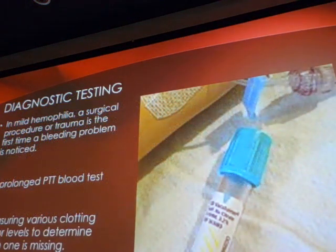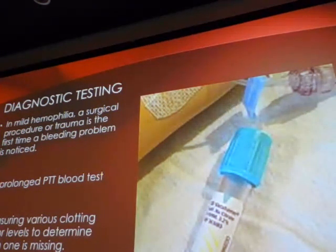Okay, so diagnostic testing. So in mild hemophilia, a surgical procedure or trauma is the first time a bleeding problem is noticed because it's so hard for them to control the bleeding. And a prolonged partial thromboplastin time blood test is a test to see how long it takes for your blood to clot. And patients with hemophilia have a prolonged PTT test. And that picture to the side is what a PTT blood test tube looks like.